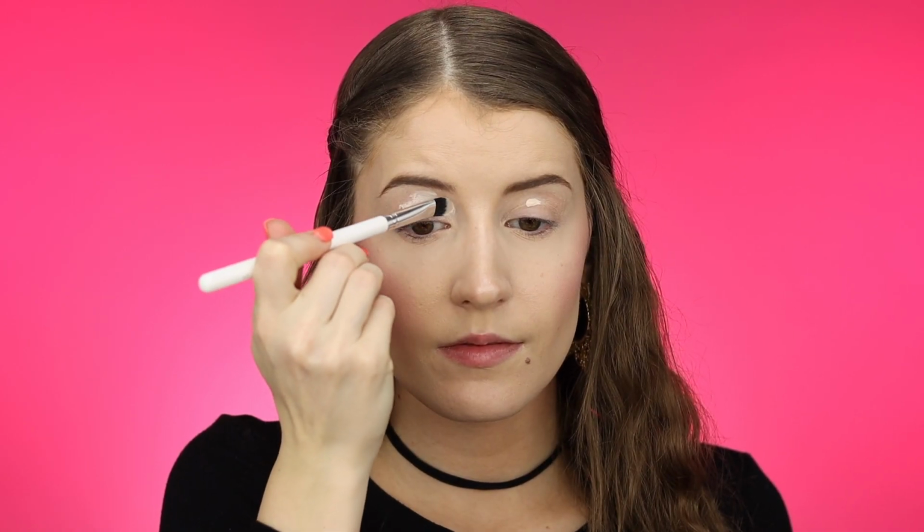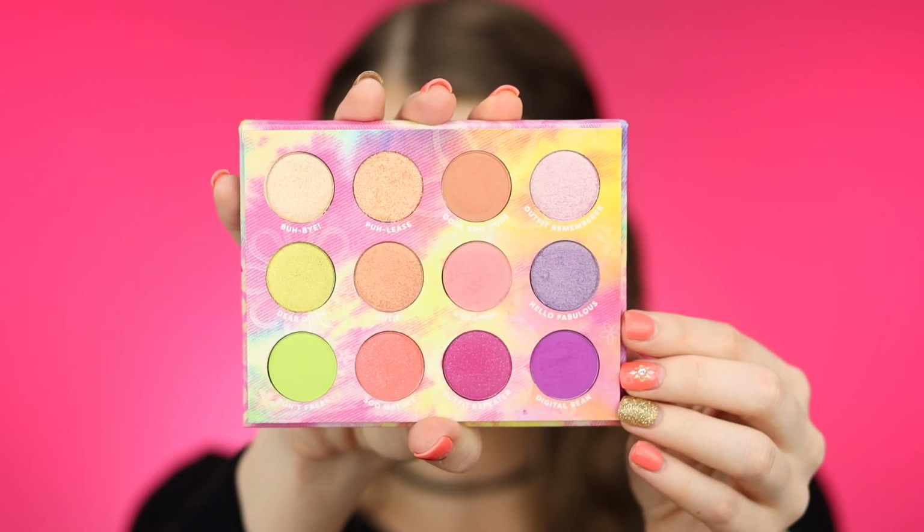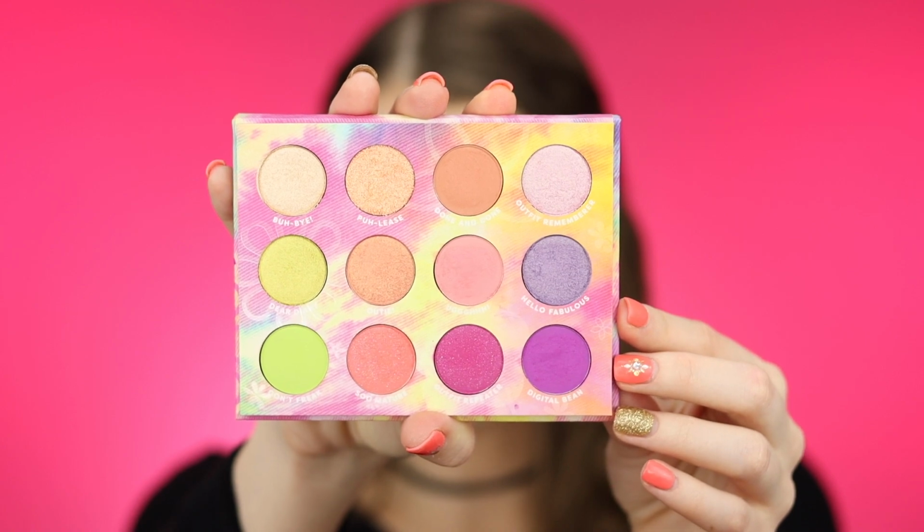So of course I'm gonna prime my lids with my P. Louise base. I literally do this in every single video. So I am going to be doing 2 different looks with the eyeshadow palette. I'm not really sure what kind of looks I want to do, but I'm going to try and use as many of these shades as possible.